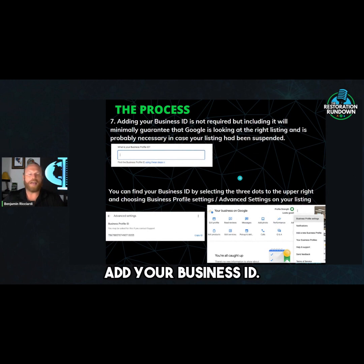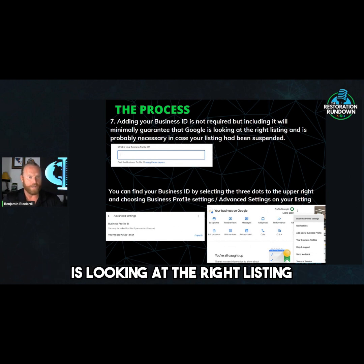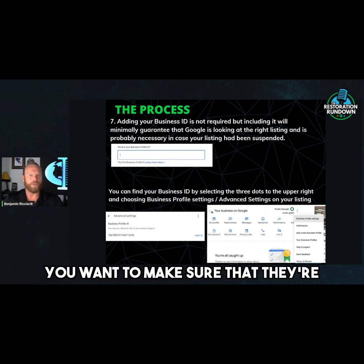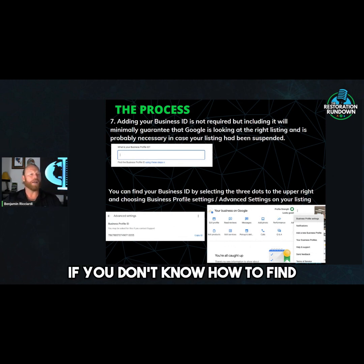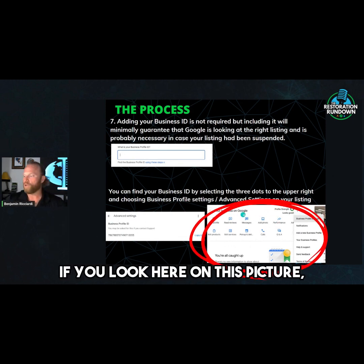Then you're going to want to add your business ID. Now they're saying it's not required, but I would go out on a limb and say, just do it. They want to make sure that Google's looking at the right listing, especially if you're a franchise, to make sure that they're looking at the exact business ID of the account that you're managing. If you don't know how to find your business ID, it's pretty simple. You look here on this picture.